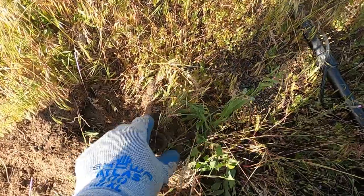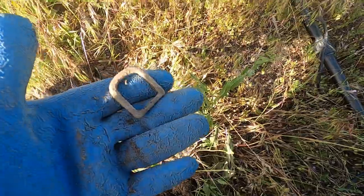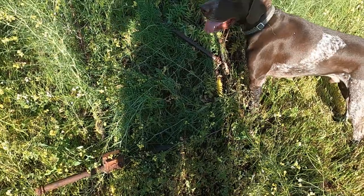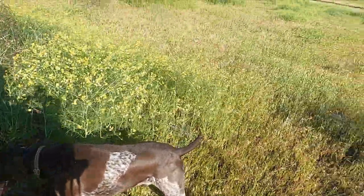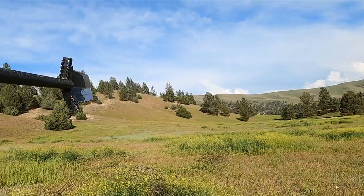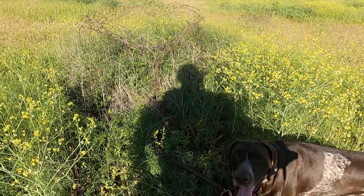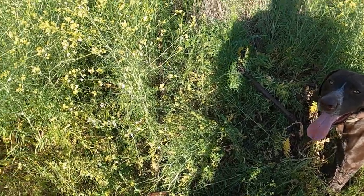Yeah, I'm so far from the cellar hole now. It's crazy. They were everywhere in here. Oh, I just found some more bed frame. And this is, well, let me show you. The first bed frame is clear over by that tree. And the cellar hole is like way up in there. I just don't know why this is so spread out. It's crazy.